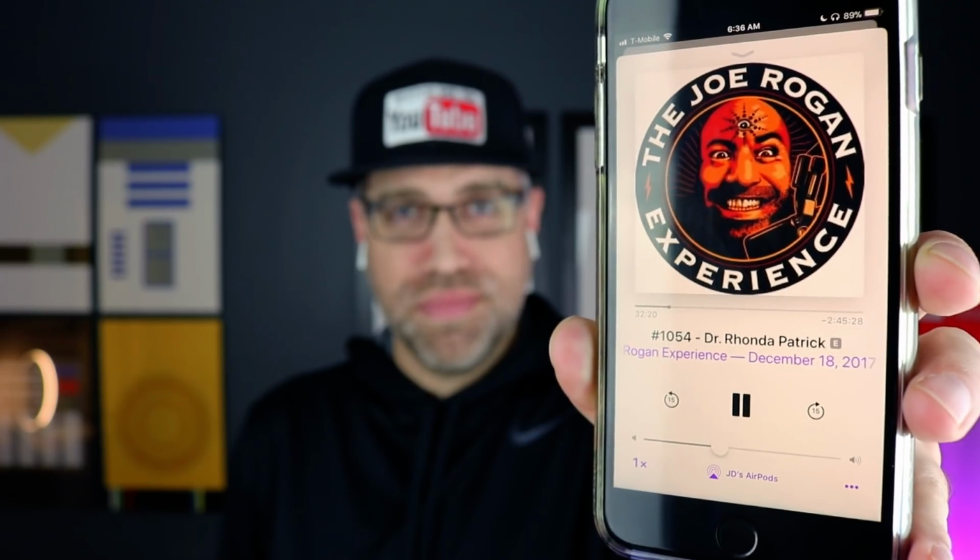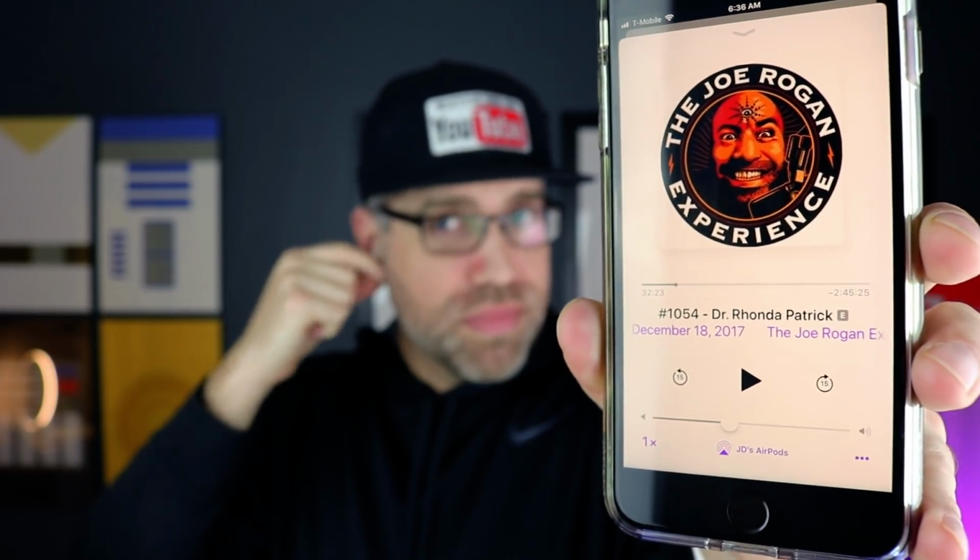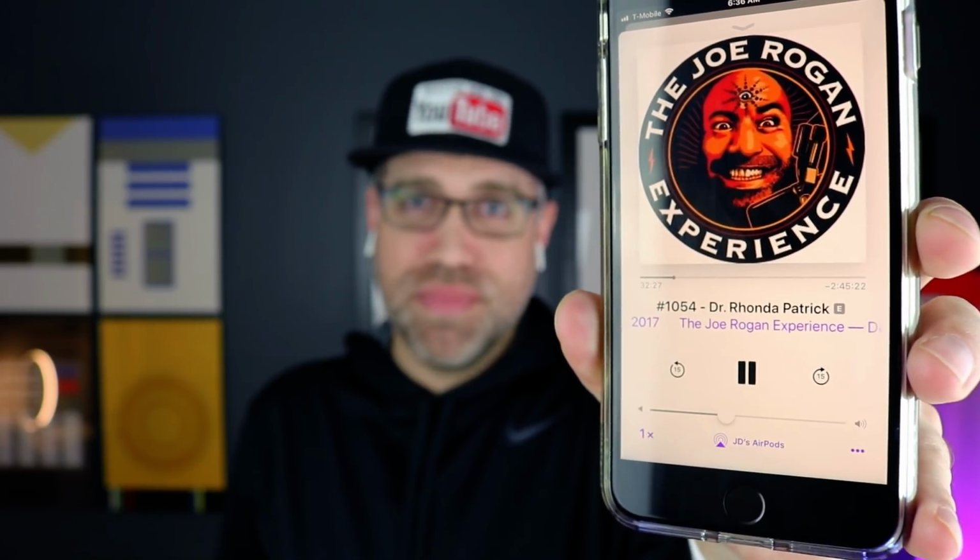They use the W1 chip, which allows for the music to play and pause automatically when you put in or take out the earbuds. It's one of those features that wasn't around before these came out, and now it's one that no AirPods user ever wants to be without.